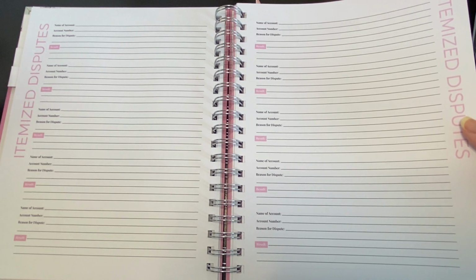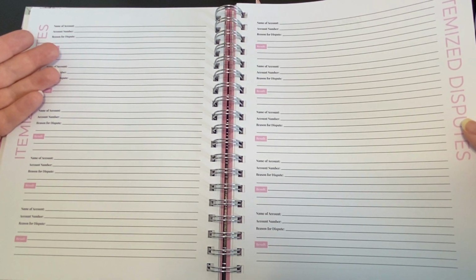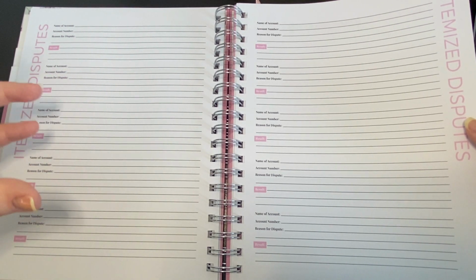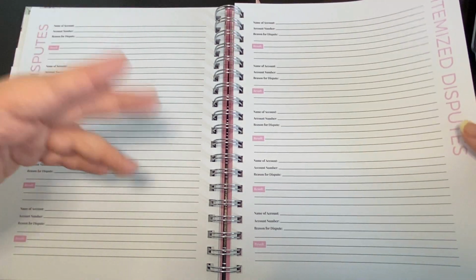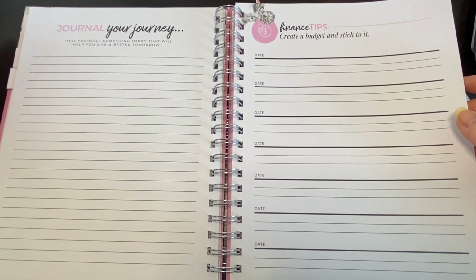And I'm not judging. I'm just really confused because it is so rare that I need to dispute anything on my credit card, or on any of my accounts, knock on wood. I feel like these should be a section at the back, not a monthly page. But that's me. You have journal your journey.